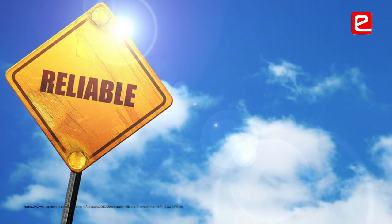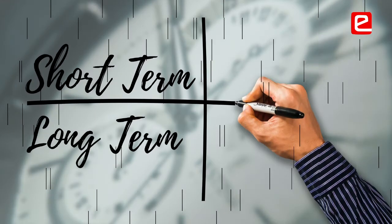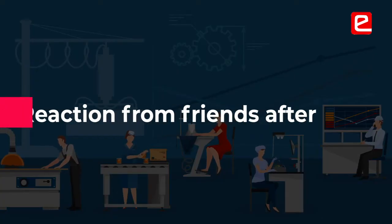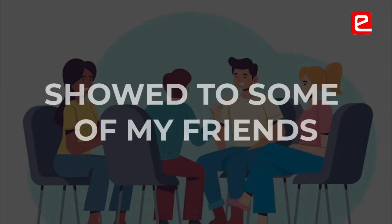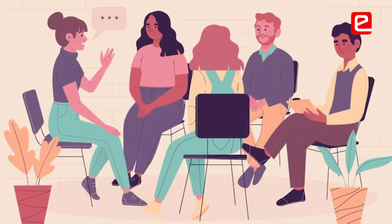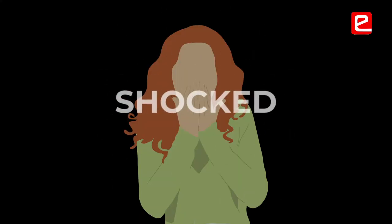Always look for a slightly more reliable sensor rather than something that will last for a few days only on the prototype. So the aim was always to look for a long-lasting solution rather than a very short-term demonstrational period. I just showed it to some of my friends and what they were saying is that it looked actually like a product. They weren't able to believe that it was created in a single month.